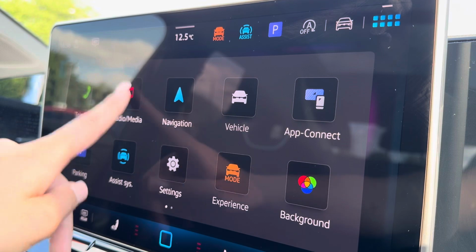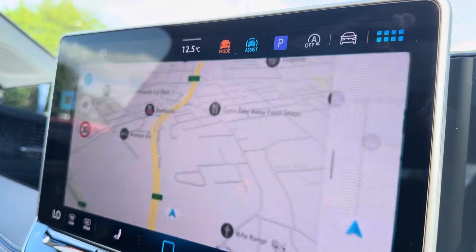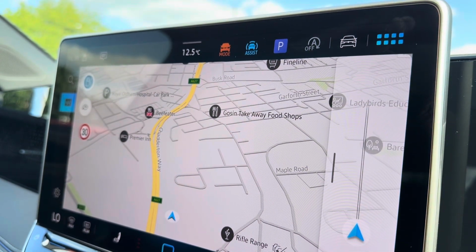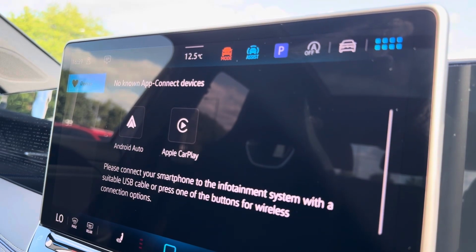Moving on to the central infotainment system, there's a variety of different radio stations to keep you entertained along your journey. Accessing the navigation system makes it 10 times easier to drive and to follow the directions whilst driving. App Connect allows you to connect your phone and Bluetooth to the car so you can choose what you want to listen to.